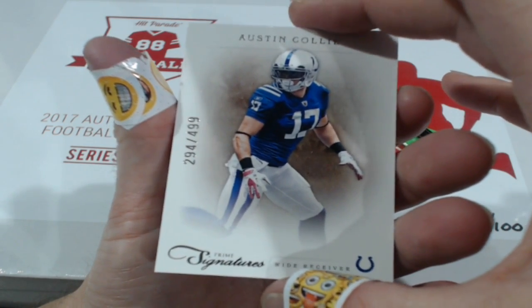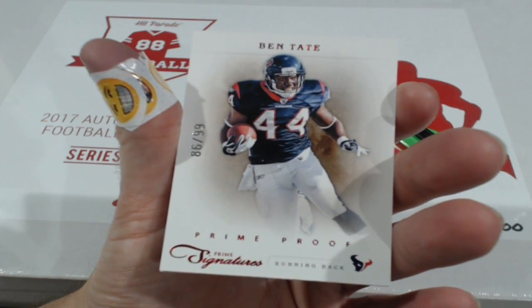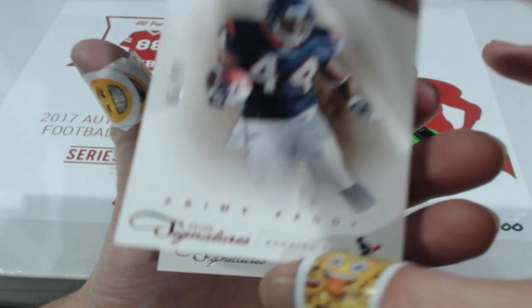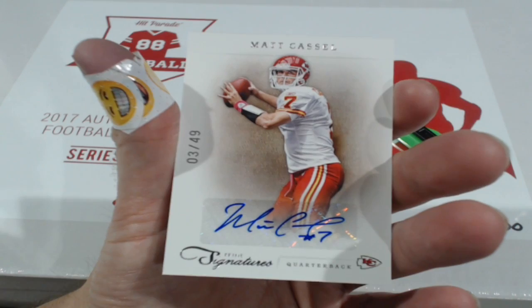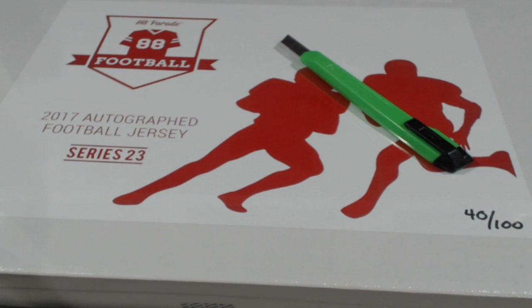All right, $294, $499, Austin Colley. Dave Casper, $499. We'll get 2 base. We'll get a proof, which would be Ben Tate for the Texans, 86 and 99 for Houston, Nader W. And then our hit will be a Matt Castle, 3 of 49, not bad, on a silver variation for the Kansas City Chiefs. Quinn, man, Chiefs have been on fire lately. Been hitting them every which way. We hit Len Dawson earlier as a Chief. Like, that's how it's been.